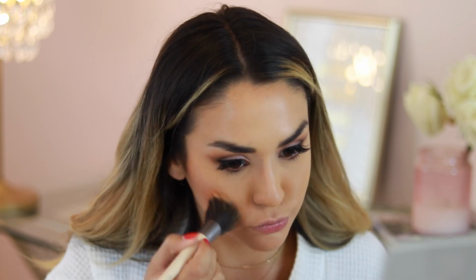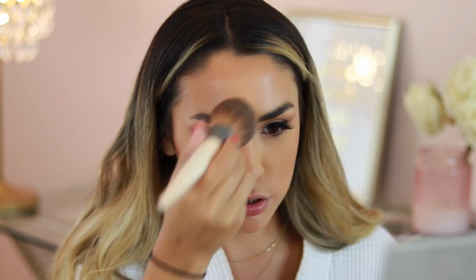This looks really pigmented, so I'm gonna use this duo fiber brush from Eco Tools, just because I don't want to add too much right away. Okay, it's a lot more shimmery once you get it on your skin. It's pretty. I like this. It's actually nice. It's a perfect amount of pigmented. It looked so dark that I thought it was going to be too much, but it's actually not. It's easy to layer and build upon. Really love that bronzer. Added a nice subtle contour.